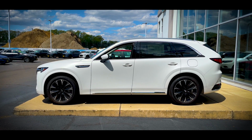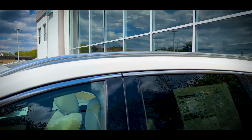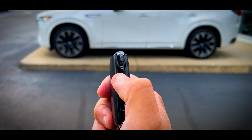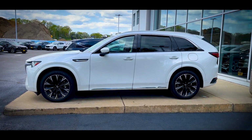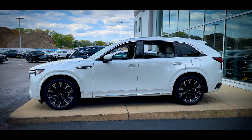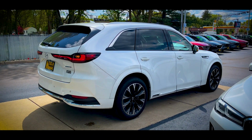There's more chrome going along the top of the window trim, and speaking of the windows, let me show you a little trick my man Carlos from Wayne Mazda showed me. When the car is locked, if you press the unlock button on the key fob 4 times and hold on the 4th, all the windows and moonroof will open. We've seen this from other manufacturers for a long time, but apparently Mazdas couldn't previously do this.